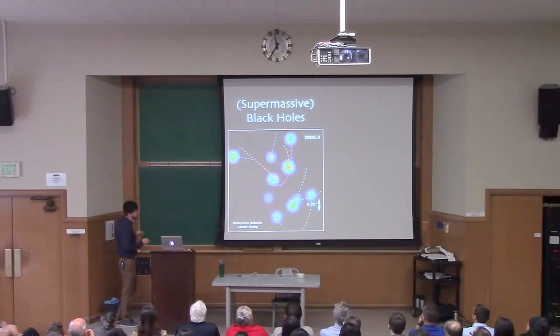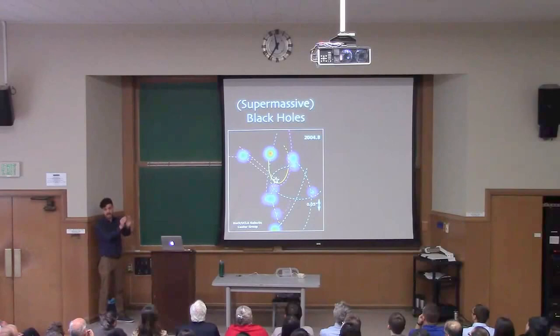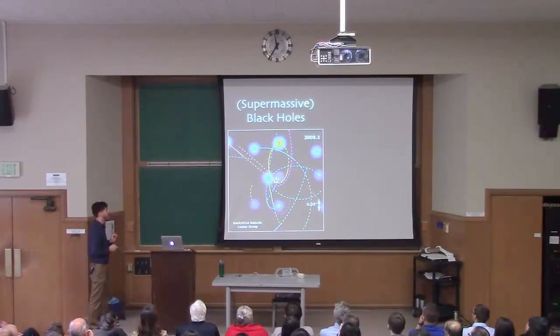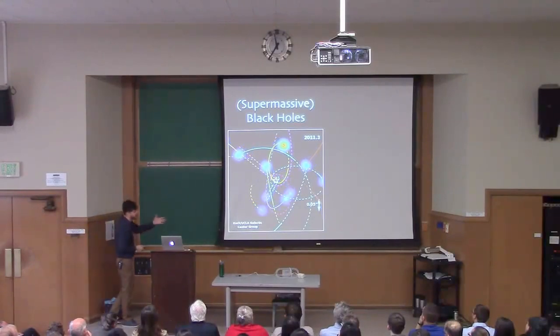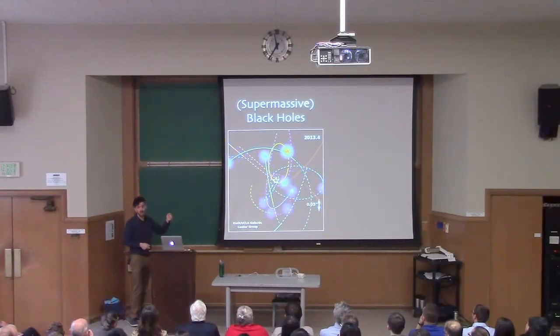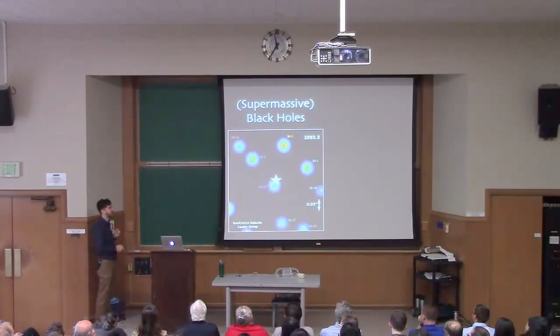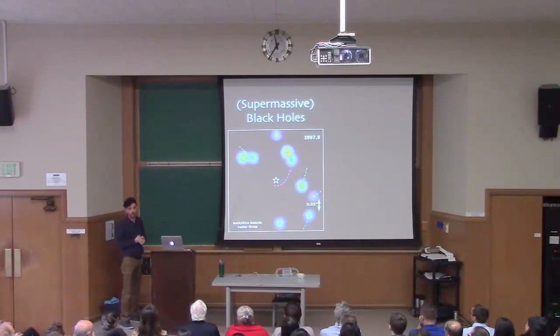But we can only see these kinds of effects on galaxies that are fairly close by, where we can actually get a really nice view of the very center of those galaxies. But it turns out that we can also learn about black holes at the centers of other galaxies that are much farther away, but they're a slightly different type of black hole than in ours.